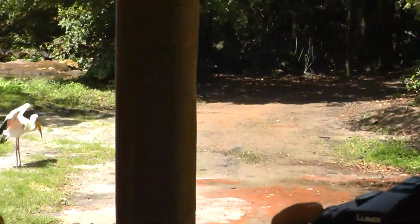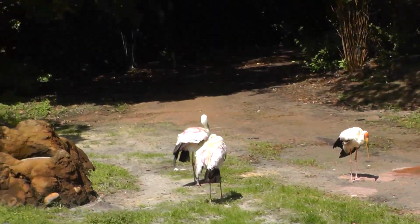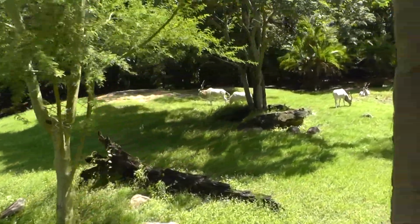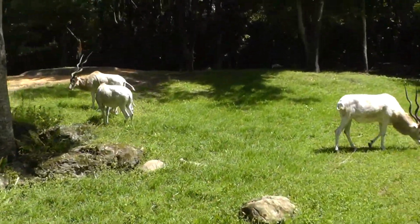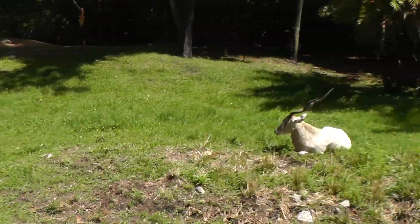Now to the left, and there's one over to the right, are these addax. Now the addax are desert antelopes, so they can go almost their whole lives without drinking a drop of water. They get all their moisture and nutrients from the food that they eat. Now there is a big bump right there, but we're over it now. So those addax are actually critically endangered.